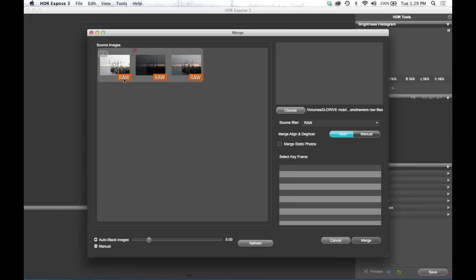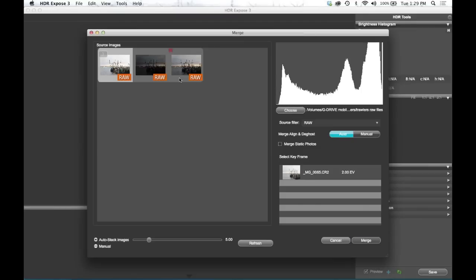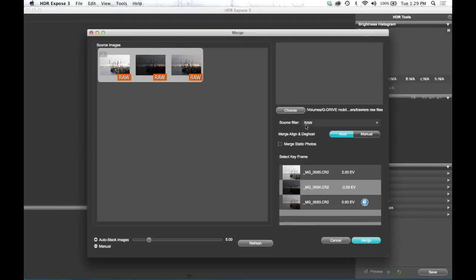So all I'm going to do at this point, and you can see I shoot in RAW. I always shoot in RAW, or I should say 99% of the time I shoot in RAW. I'm just going to select these three images. And those were two-stop increments, right? So yes, -2, 0, and +2.